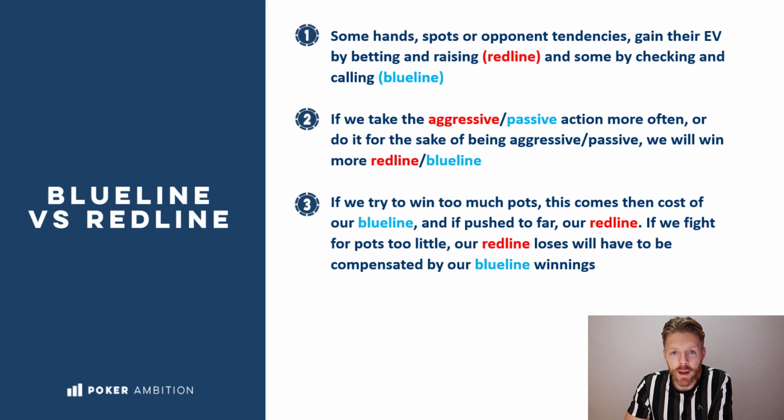If we try to win too many pots, okay, so we're doing too much betting and raising, this will usually come at the cost of our blue line, okay, because we are then moving hands that should win money in blue line, we're now moving them to red line. And if pushed too far, also our red line. In general, if you're trying to win too many pots, you're starting to invest in a lot of pots that you're going to end up losing.